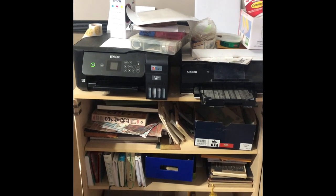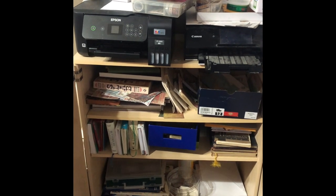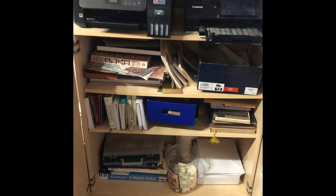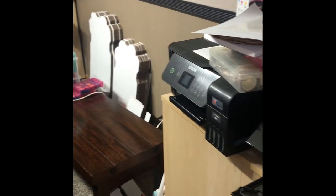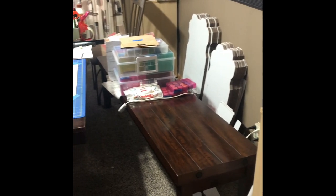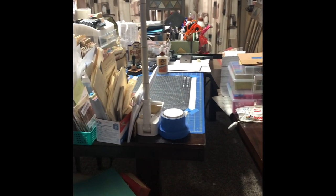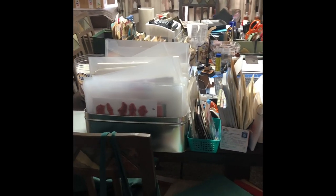This was a cabinet I had with my printers on top. And inside I had all my books and miscellaneous papers that went in there, some stamp boxes, stuff like that. And this is kind of just a sweeping view, the bench I used to sit in. I have boxes behind me from my Etsy store. And as you can see, everything was really kind of crammed into half a dining room table.